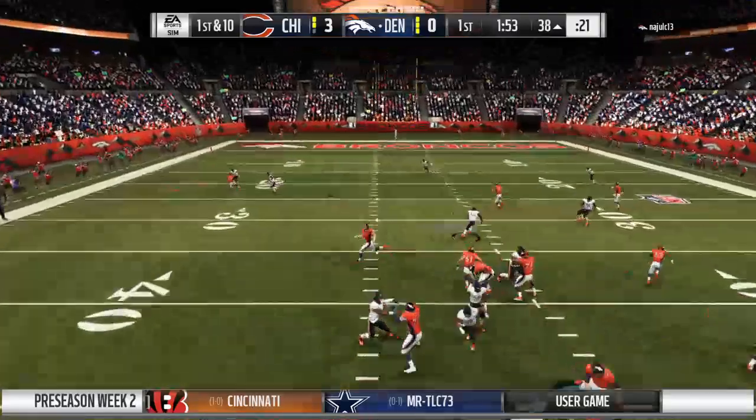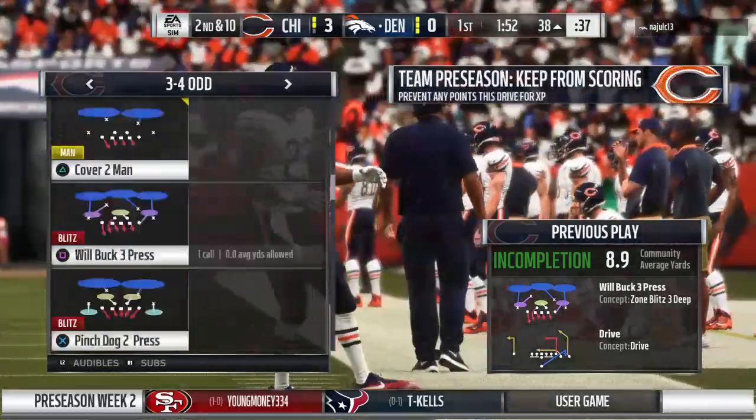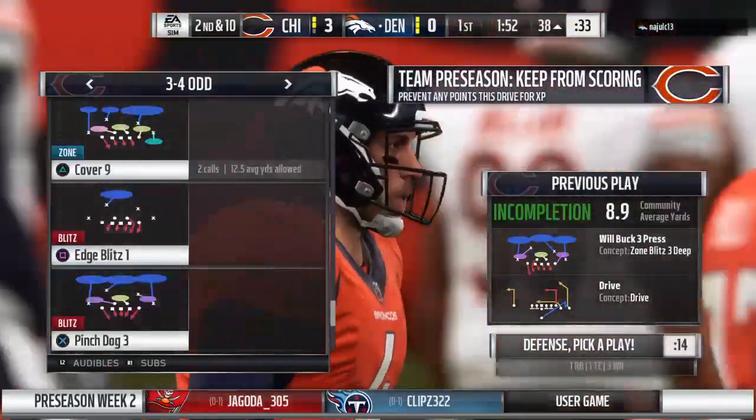On first down, Keenum. And it's incomplete. Thomas, the intended target. That'll bring up 2nd down. So now here in the 2nd week of the preseason, you'd expect the starters play a little bit more than they did in week 1, but not a whole lot.